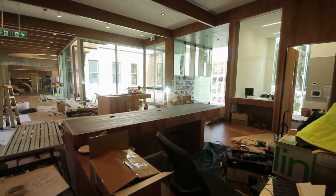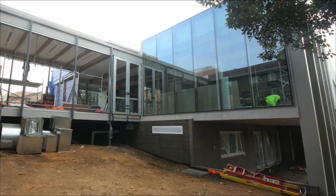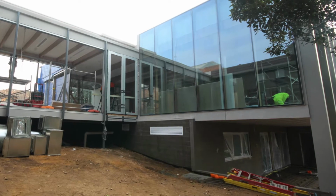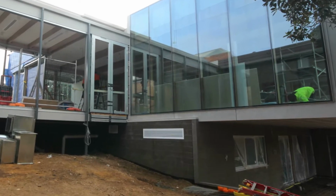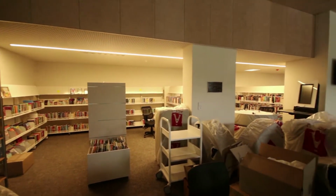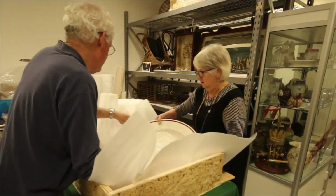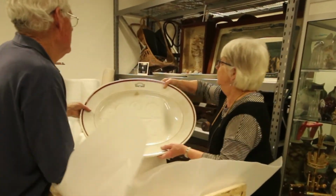Queenscliffe HUB building site was quiet at the start of August while the builders were waiting for the arrival of the external stairs. The library staff have been putting books on shelves and the museum volunteers have been unpacking the collection after 18 months in storage.